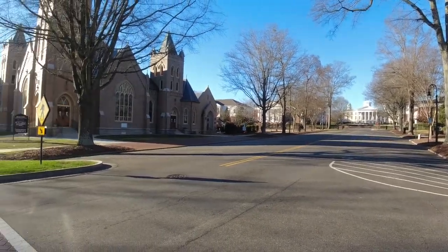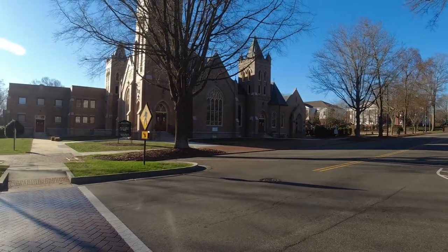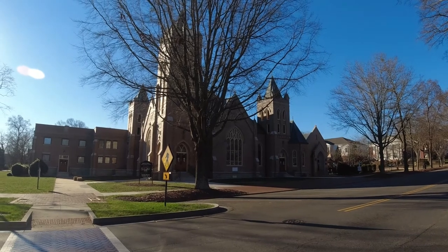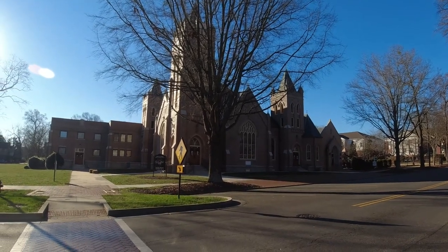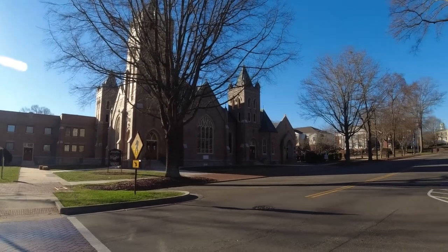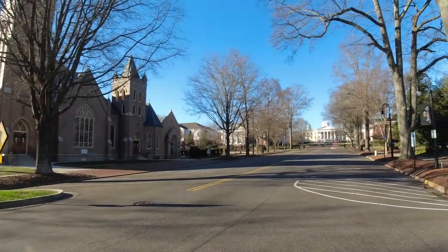And over here is this magnificent United Methodist Church. Place is huge. Look at that stained glass over there too. So yeah, this is Broad Street United Methodist Church. It's right in front of Mitchell Community College.